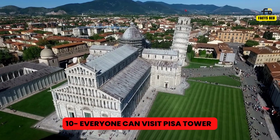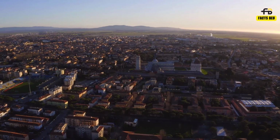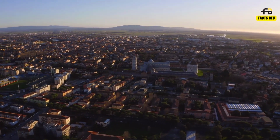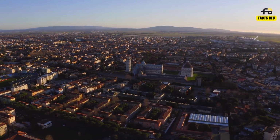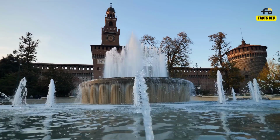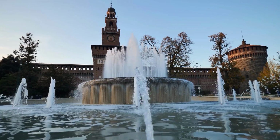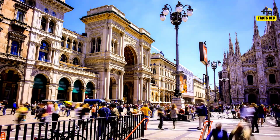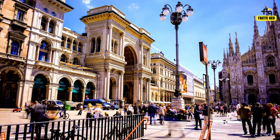10. Everyone can visit Pisa Tower. The best thing about the Leaning Tower of Pisa is that everyone can visit this place, explore the structure, admire the uniqueness, and take photos to create memories. In addition, it is a must-add place to your bucket list when visiting Italy. We recommend taking a guided tour to make the most out of your trip to Pisa.